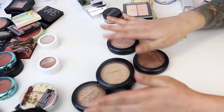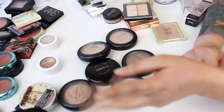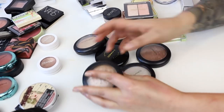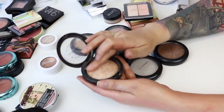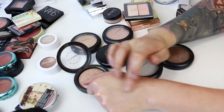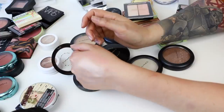All right, we've got some MAC here. We do not have Snow Flushed. That one I've got, but it's somewhere in a drawer. I have Mineralized Skin Finish in Soft and Gentle. This is such a classic. I love this one. This brings back so many memories. I might try to pan this. I don't know. I'm going to give it a go. Look at it. It's just beautiful.